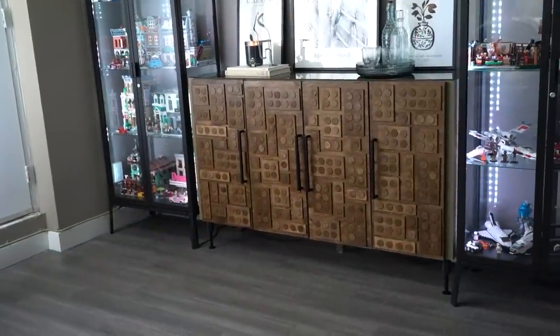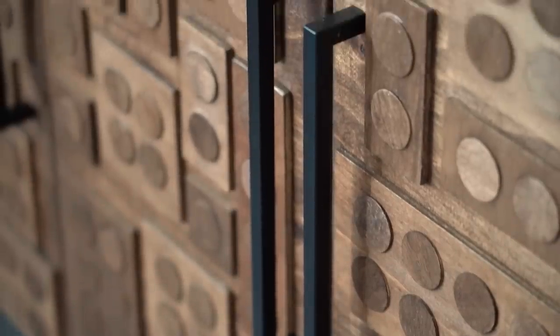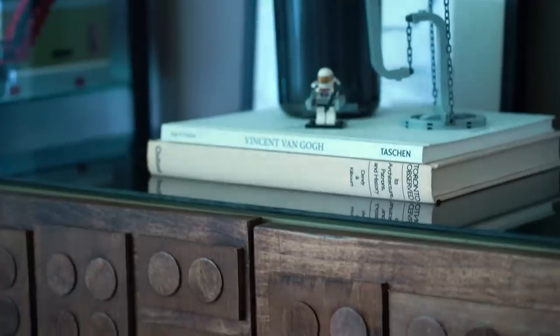Oh my God. Wow. That is incredible. Wow. I am stunned. It's not even what I expected, but it's so much better. Yeah, honestly, this is my favorite piece of furniture we have now. Yeah. It's amazing.